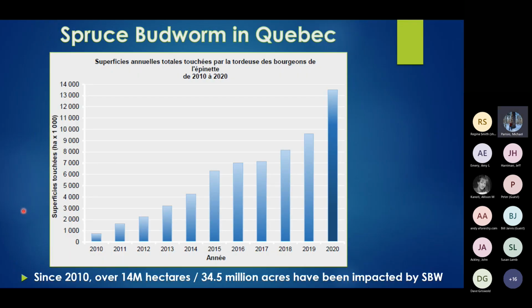Okay, so in addition to that context, I want to give some modern context on why we're dealing with Spruce Budworm in Maine or worried about dealing with it. And again, going back to the fact that this is a regional species that affects big regions at a time, we really have to talk about Quebec. So Quebec has borne the brunt of a modern Spruce Budworm outbreak, and this is what we're concerned about, the influence of this outbreak on our forests in Maine.